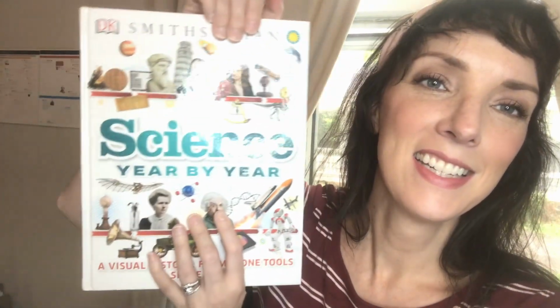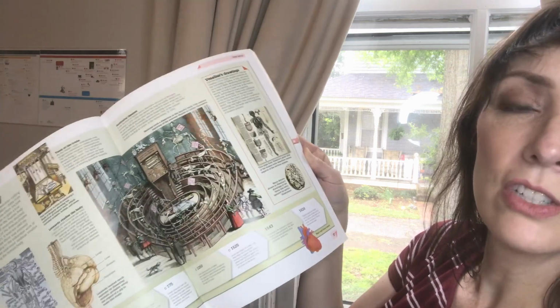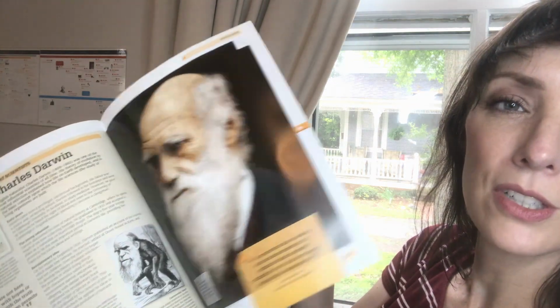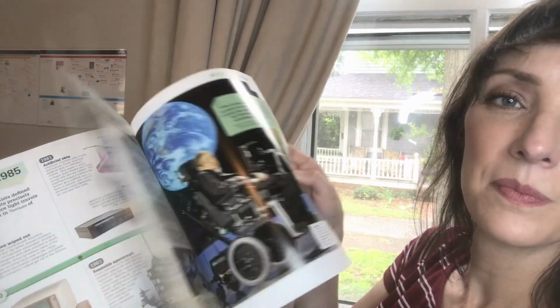And then Science Year by Year. So this is like, you can just see technology through time, right? And how it's changing in different parts of the world, and advancements. So many pictures. Cool, huh? And then last from the science shelf, stuff that gets picked up a lot by William and Everett are these.